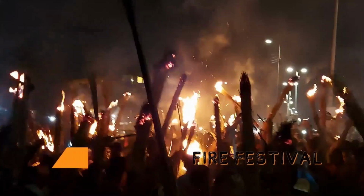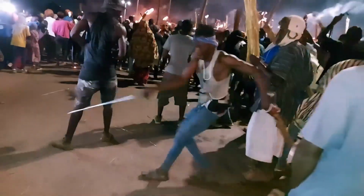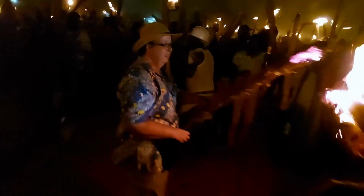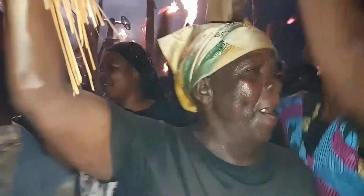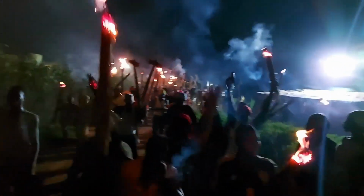The Fire Festival takes place in the northern region, and I've always gone in Tamale, and it is a really fun festival. It usually takes place in late July. You shouldn't feel shy about joining this one, but depending on where you join, you may have to ask the chief or the sub-chief for permission to join, and they will of course let you do so, but you might have to go through a little ceremony to ask proper permission.